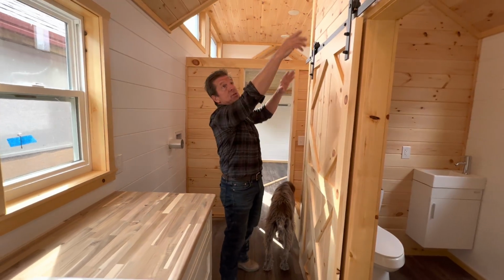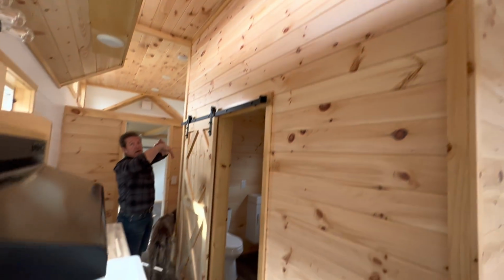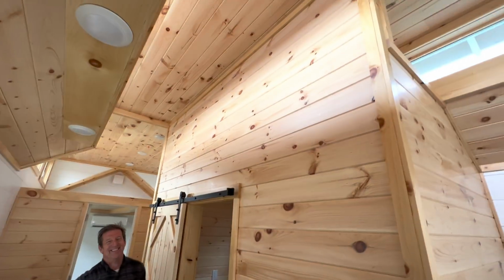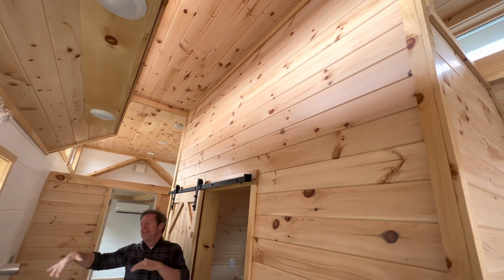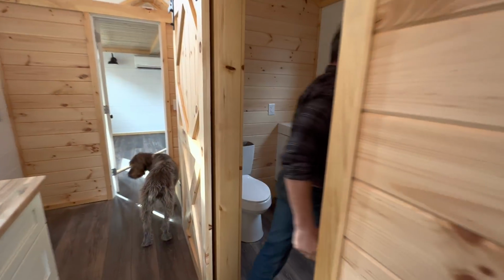All this could be some shelving if you wanted to. I would never do that. I'd never. I'd just leave it open. And you need a big portrait of you up there. Oh my God, yeah. Laying down.